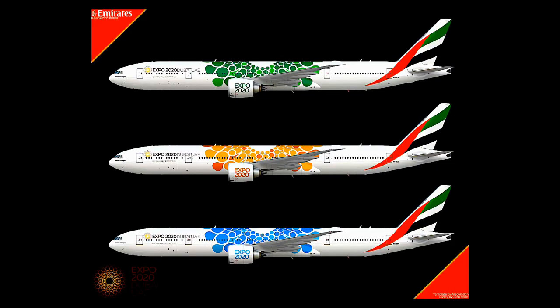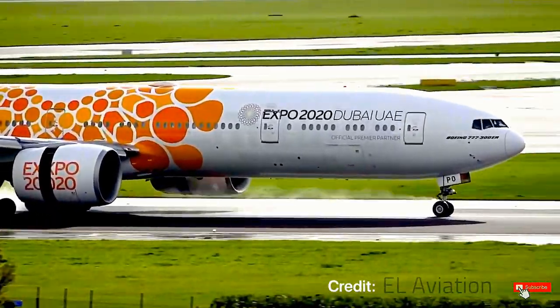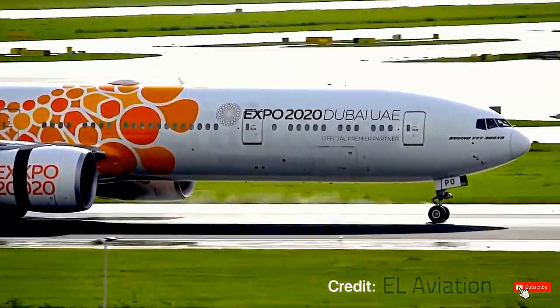Taking a look at the three different versions of the 2020 Expo liveries, the green one on the top stands for sustainability, with the orange one in the middle standing for opportunity, and with the blue one signifying mobility. And today we'll be drawing one of the 777s being painted into the opportunity livery.